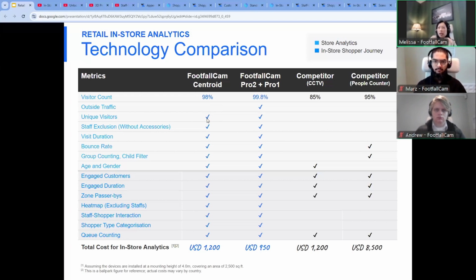But otherwise, for all the AI analytics like unique visitor and staff exclusion without accessories, we can do both. Visit duration, bounce rate, where a customer comes in and then goes out again within a certain time, so they're a bounce. Group counting, children filter, age and gender, whether they're engaged, how long they're engaged. The other CCTV could also probably give you this. And if you install your normal people counter inside your store, you can probably also get this engagement.